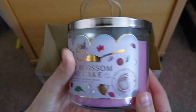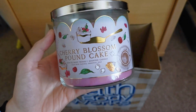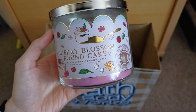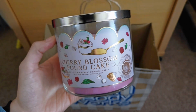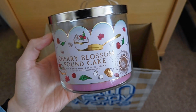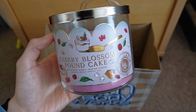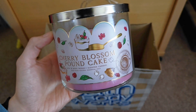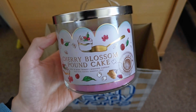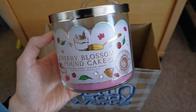The first one kind of threw me for a loop. So we have a cherry blossom pound cake. So typically I don't really like cherry blossom or Japanese cherry blossom type of scents, but I really loved how this was very similar to obviously pink petal tea cake in the sense that it combines a floral with a bakery note. It just really intrigued me and I think kept my interest. I would have gone with daffodil daydream, but that just was super light and I didn't want to take the risk of buying a candle that I can not smell after a burn or 2.